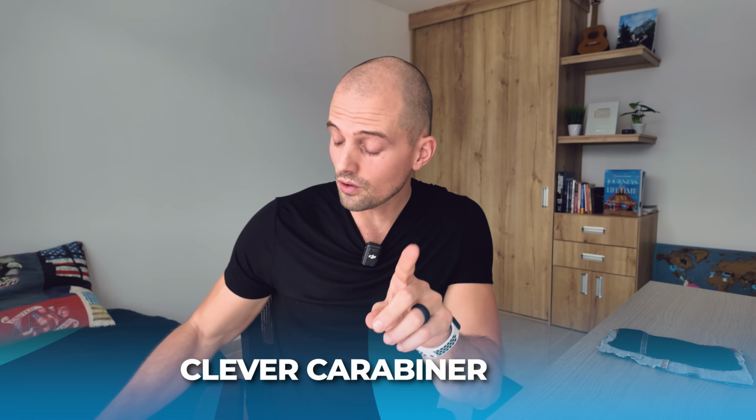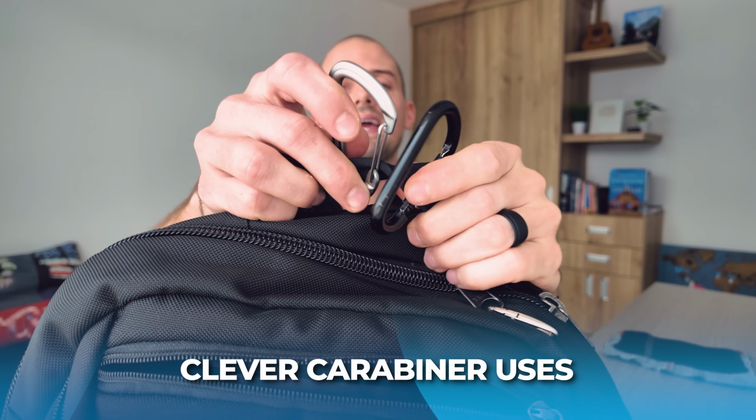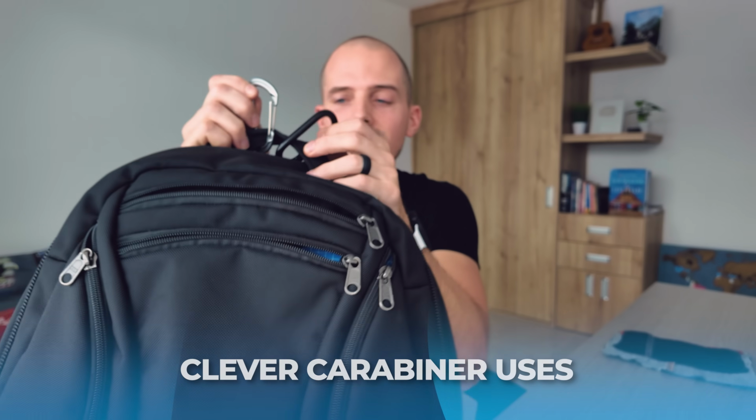Another cheap item that you should always have with you is a carabiner. These can also be used to clip some zippers together depending on how big the holes are, but they can also be used to clip your bag to fences or tables or chairs or secure it to other objects.